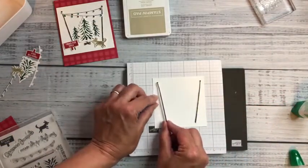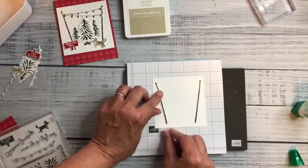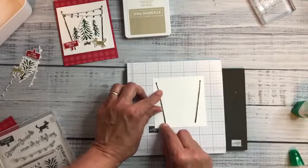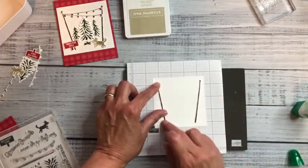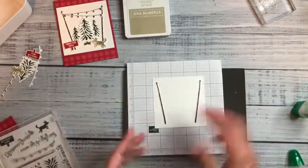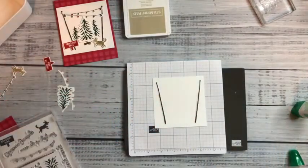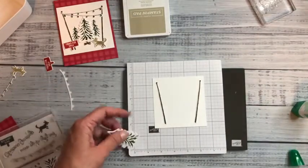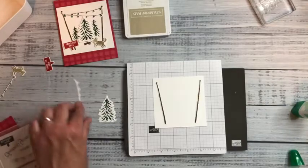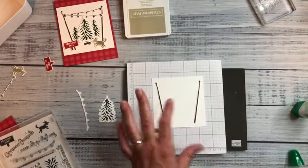I had them a little too close to each other earlier, and it made it a little harder to align the lights. So hold that down. All right. So before I can attach the lights, I am going to stamp the two background trees and the tree stand.